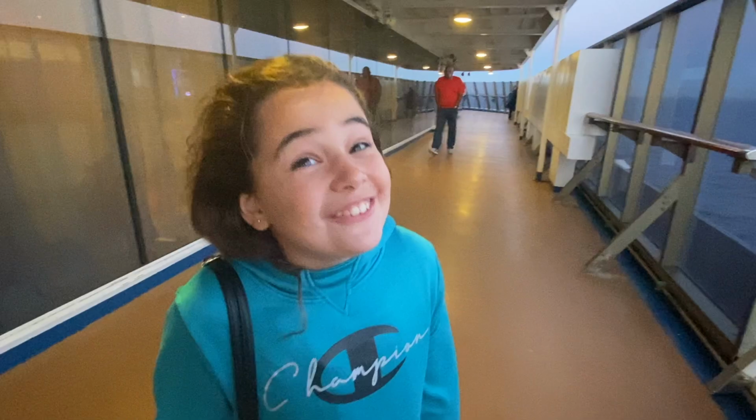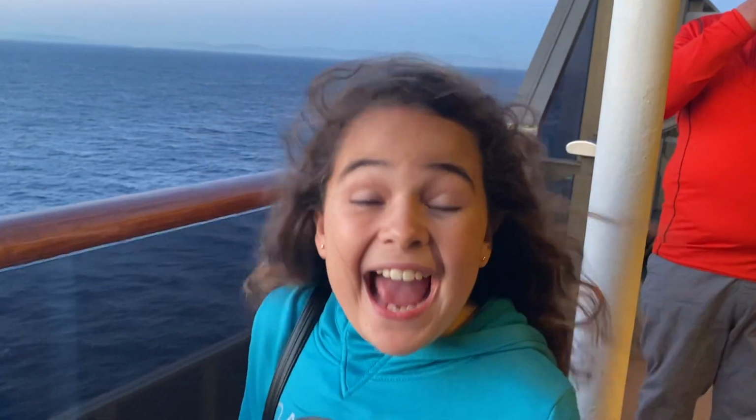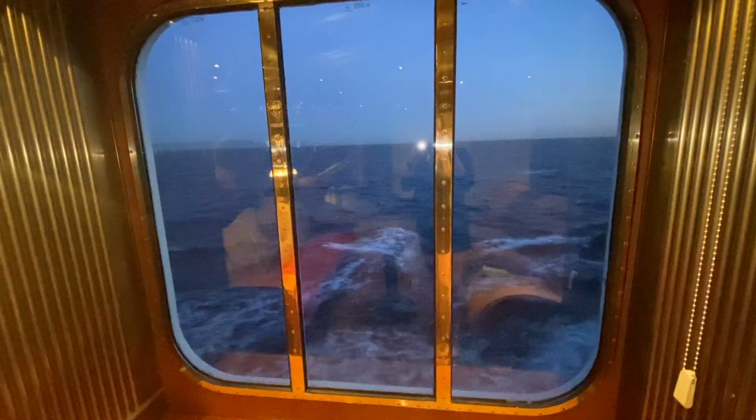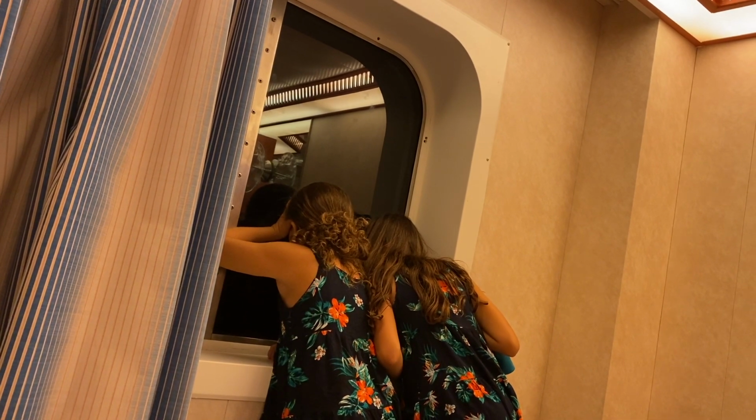Now let me go show you Europe. We're walking to the other side of the ship. Look at your hair. And that's Europe. It was kind of hard to see from where we were. We were trying to catch some footage before it went completely dark. We were able to see the lights from Africa through our cabin window. It's kind of hard to see through the camera, but there was even Arabic writing on the side of the mountain as we passed Morocco.